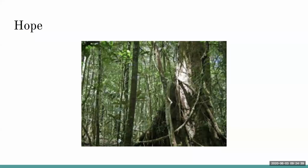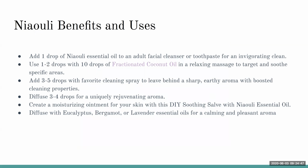Thank you so much, Glenda. I always love walking with you through meditations. So I think maybe you were right in shuffling these slides around, because I don't feel like talking about the benefits and uses of Naoli. Just kidding. We'll get to it. No, really, that was fabulous.